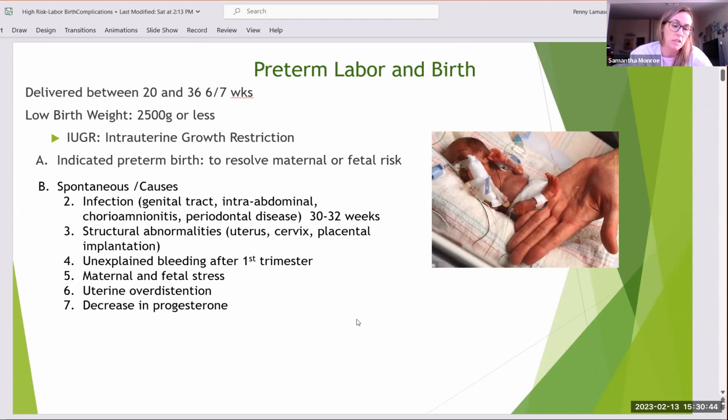It's where she is scheduled for induction, that they're going to have her deliver the baby preterm, but in a controlled environment, in order to resolve a problem. It's indicated that we go ahead and deliver baby Anna because there's some growth restriction. She's not thriving. So we need to go ahead and deliver her at 36 weeks or sooner. It's an indication that the baby is more likely to survive and thrive better after delivery.